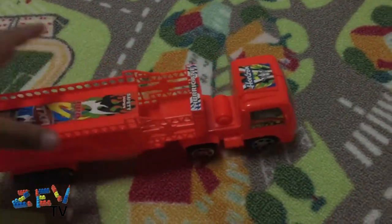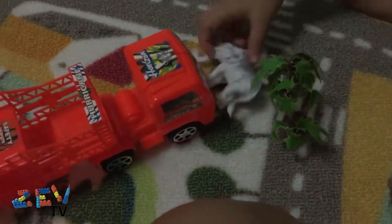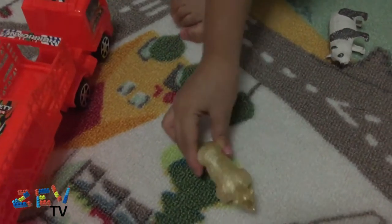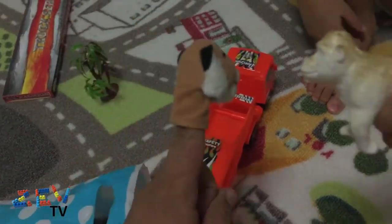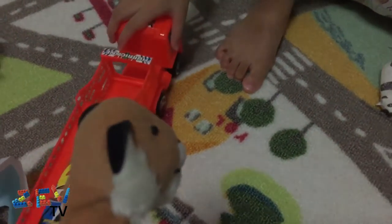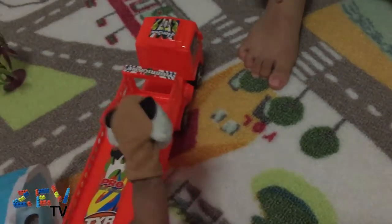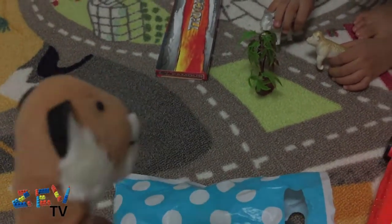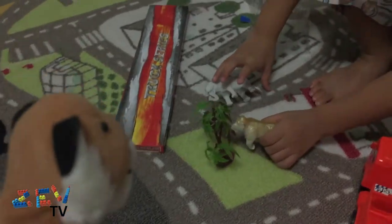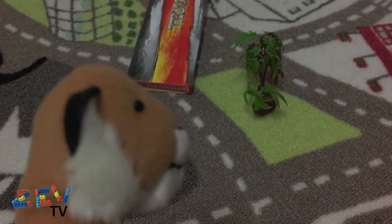Wow, it's a kinetic car. Look. Meow. Wow, he bumped onto the gorilla. No, it's a lion. I'm the lion too. Friends, what are you doing? I'm looking for a tree to eat. Where's the tree now? Here. I think there it is. Yum yum yum. I finished. Everybody is eating the leaves of the tree.